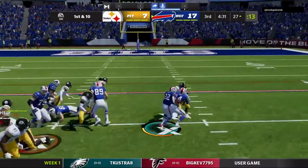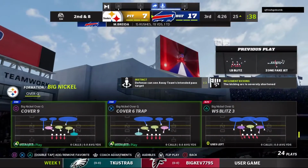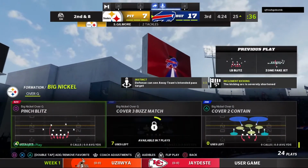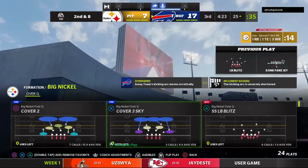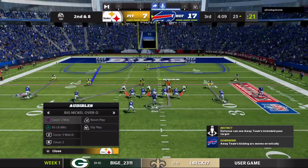Once again, they run with Breida on 1st down, and he sneaks his way forward only for a couple here. 2nd down. Certainly a nice job there by the defense rallying to the football and getting him on the ground. But I think the play gets made by the defensive front.